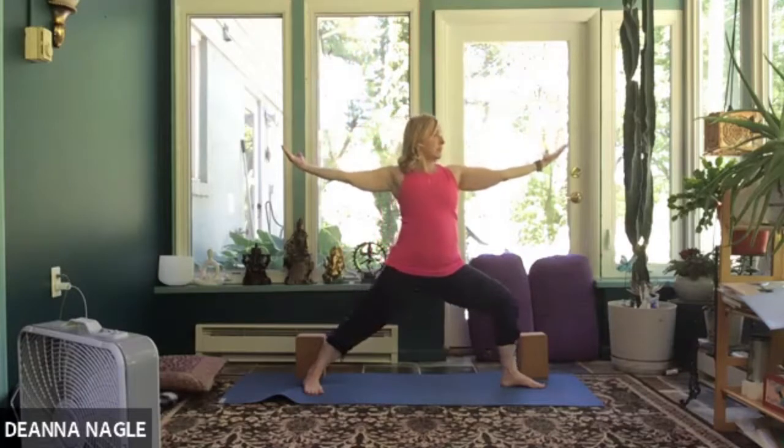And we're going to put hands on hips, and the feet are 3 to 4 feet apart. We're going to turn the right leg out so the toes face the short side of your mat. And turn your left toes in, widen your heel. Bend into your right knee. And then take your arms up into your warrior two. Now hold here, look over your front arm to your right.